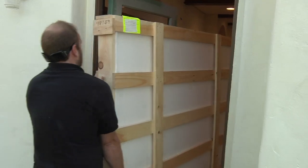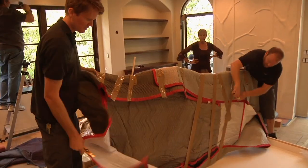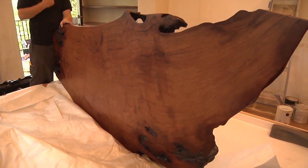The man who is behind these desks is actually a stockbroker in New York. He does this on the side for fun. He is so inspired by this natural wood that he started his own little company, so he's fairly new and very exciting. What was most inspiring about this space is the doors.